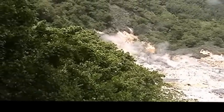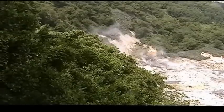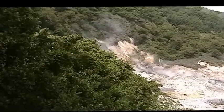Has to be what, 15, almost 20 years ago? Montserrat. You're right. That was a pretty big one. That's the most active in the Caribbean. How far away? Not that far away. About 250 miles. 250 miles north of this island is Montserrat.